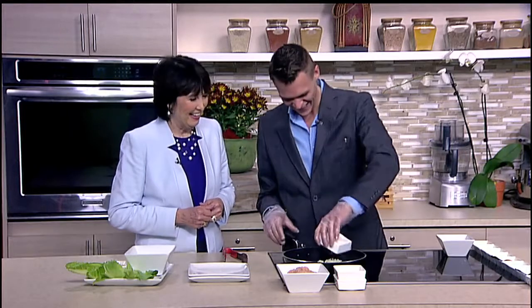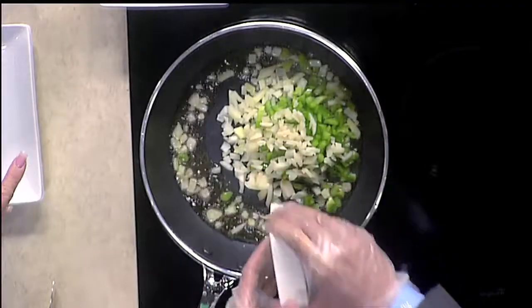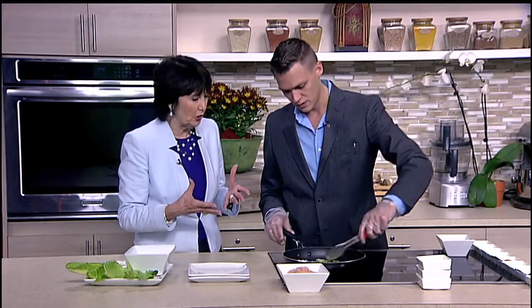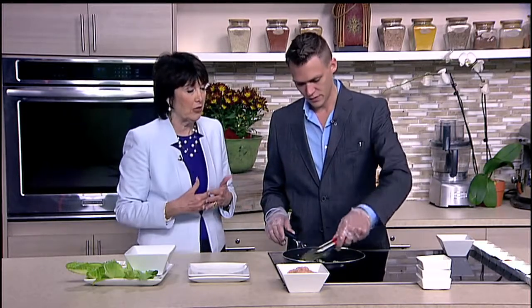This is something that's a little bit newer now. You see ground chicken a lot more than you ever used to. You always saw it with ground turkey, but now we're starting to see ground chicken available as well. So this is going to make this dish a little bit easier to make. Ground pork and ground beef have always been there.